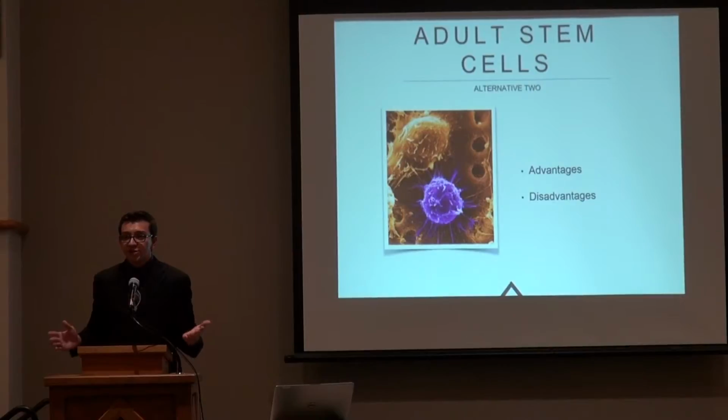So, let's go on to our second type, the adult stem cell. Now, one huge advantage to the adult stem cell is that it's removed from an adult. It's a pretty simple procedure, it's painless, it's an outpatient procedure. You can go, you can donate your stem cells. Also, another advantage, if they're placed correctly, they have great effectiveness.